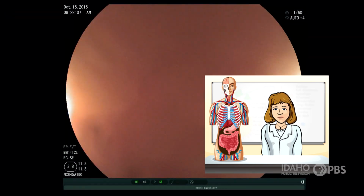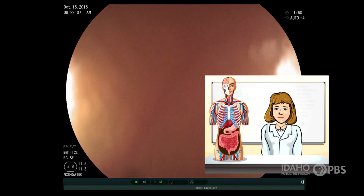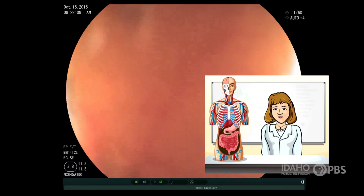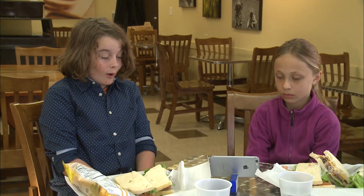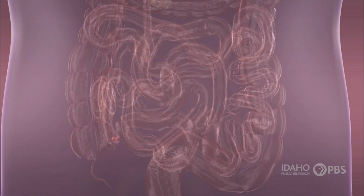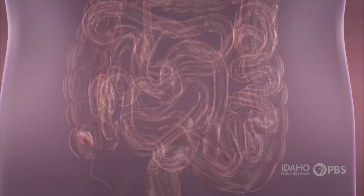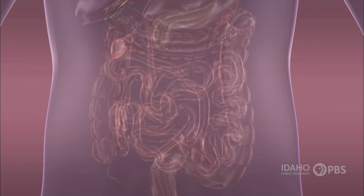Its job is to suck water and salty chemicals out of the remaining food sludge. It's a slow job. Food sludge can spend more than 12 hours traveling through your large intestine. As you can see, my large intestine looks just fine. Oh yes, very nice. Then what happens? The large intestine collects the food bits your body can't digest. This is dietary fiber from things like vegetable skins. Fiber is important because as it sweeps through your system, it helps keep things clean and you healthy.